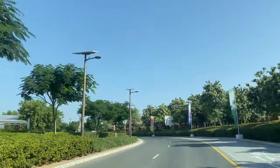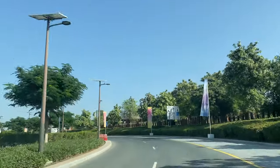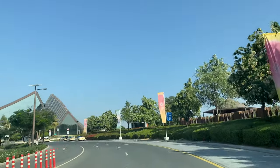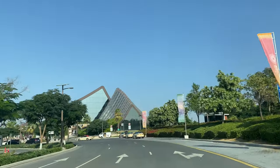Once you enter inside, the view is amazing. There's a lot of greenery which resembles the wildlife. You won't ever think this park is located in a desert.